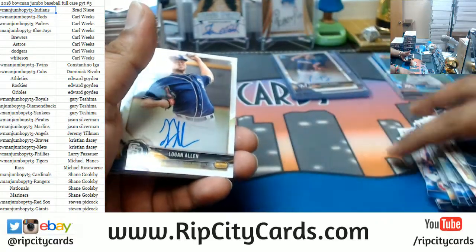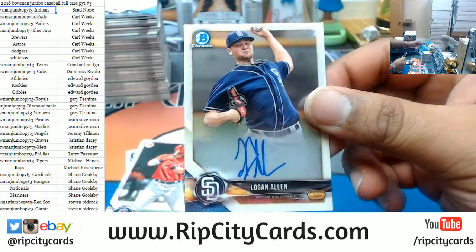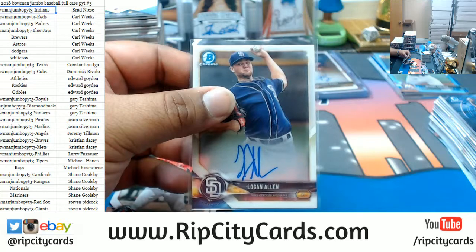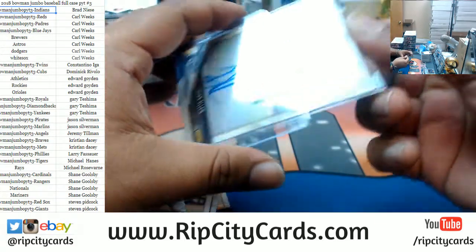Show him some love. Just like the Padres, show him some love. Logan Allen, the autograph for the Padres. Padres with a hit.